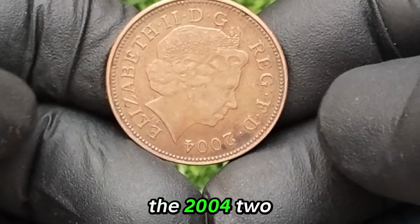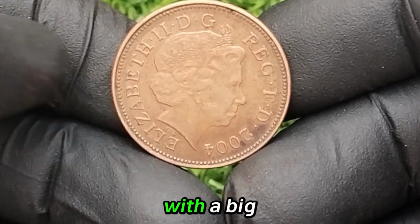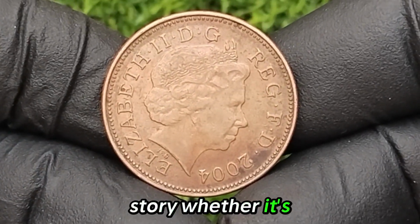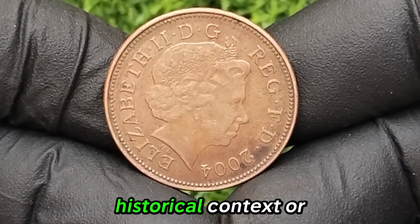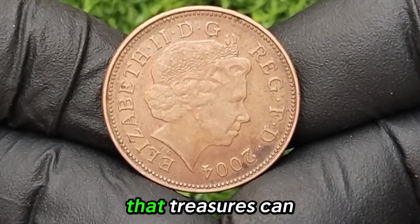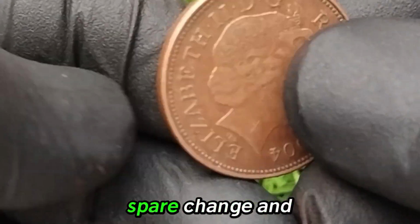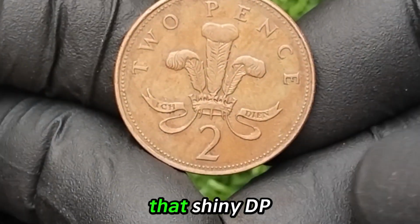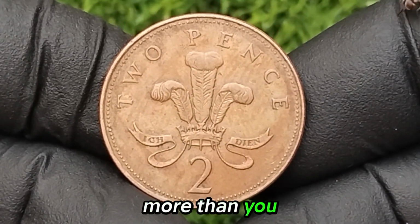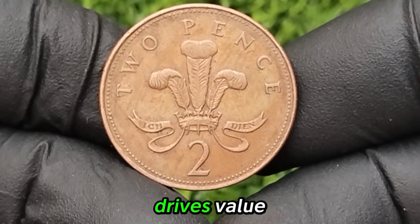The 2004 2p coin is a small piece of copper-plated steel with a big story. Whether it's the royal symbolism, historical context, or its hidden market value, this coin proves that treasures can lie in plain sight. Always check your spare change and collections. That shiny 2p might be worth more than you think. Remember, condition is king and rarity drives value.